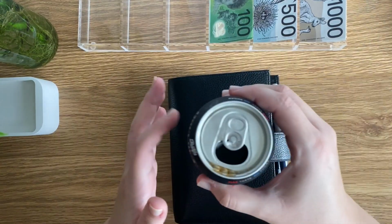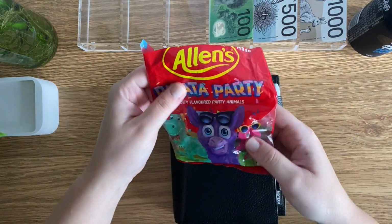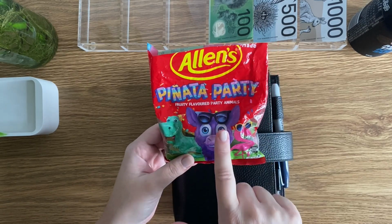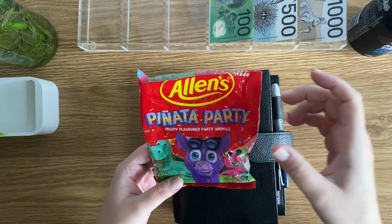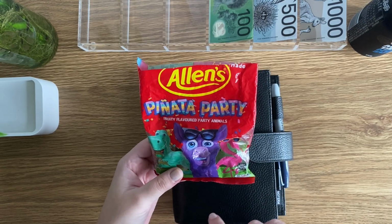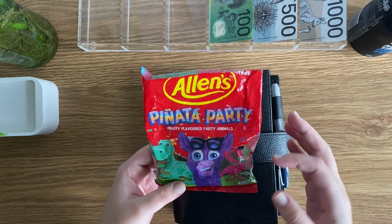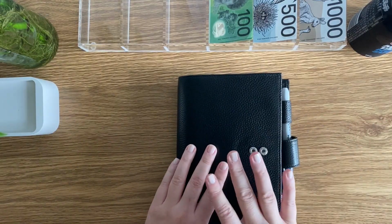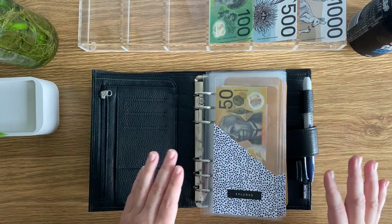Actually, before I do, Pepsi, cheers to you all. And if you're an Aussie, I've been eating these. Oh my god, these are the devil. So Pinata Party, these are Allen's. It's an Australian lollies brand. It did say Australian made just up here, but I cut it off. These are delicious. These are new. So if you're in Australia, definitely give these a crack if you've got these at your Coles or your Woolies. They're delicious because they're not overly sweet. Oh, I shouldn't actually be recommending that, especially if you're on a bit of a health kick. Don't get them. But if you don't mind a little sneaky treat, definitely enjoy them.